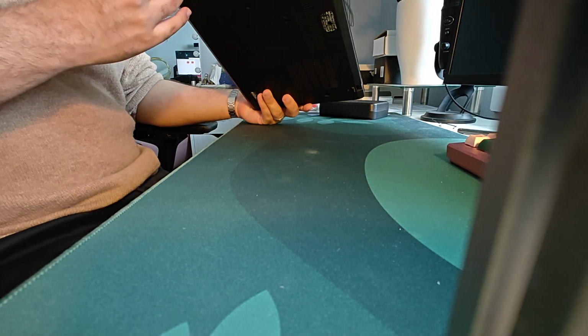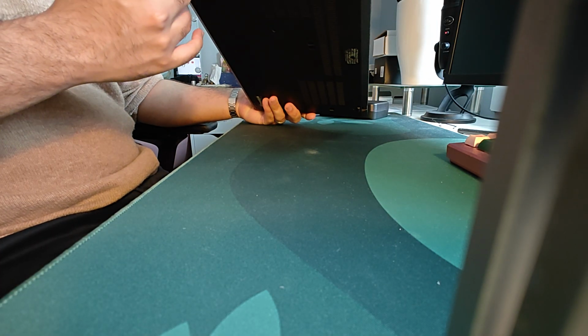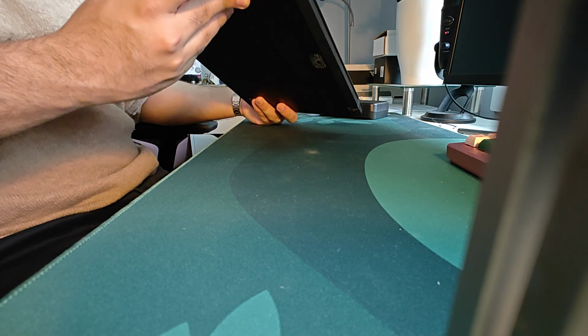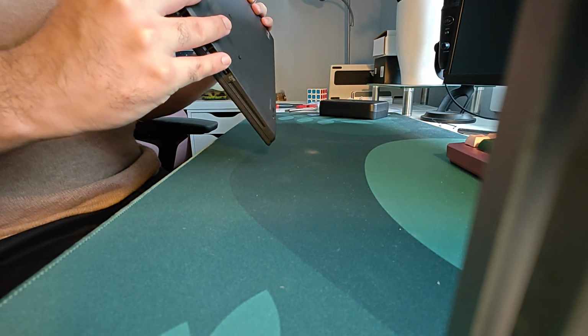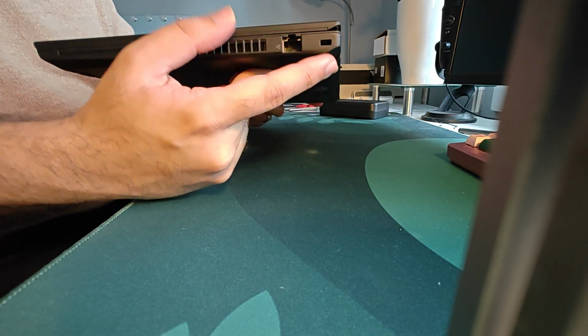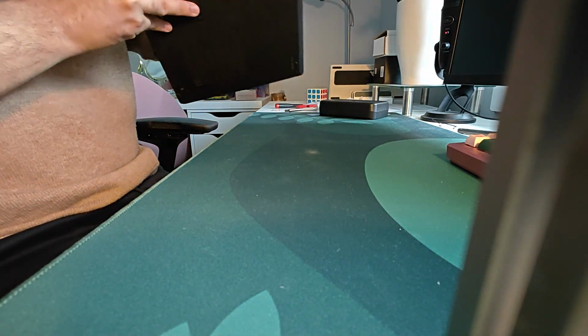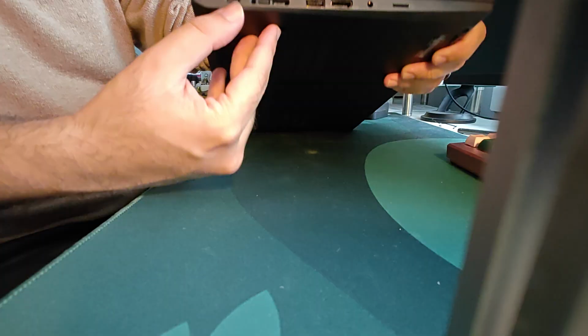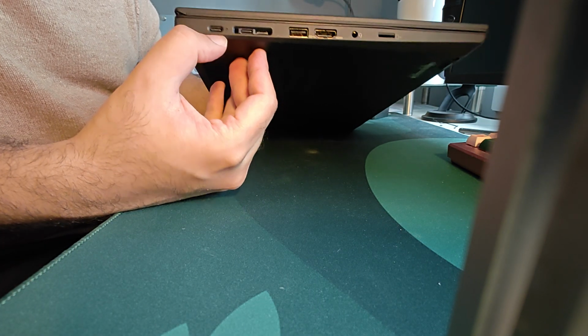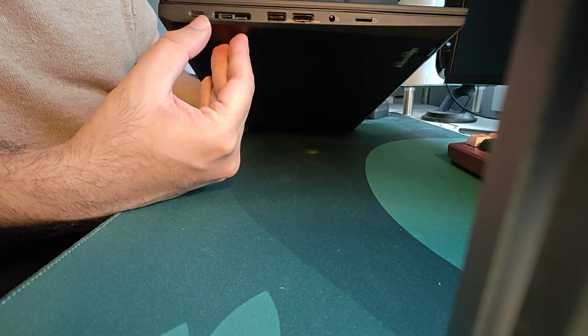So going into it real quick, you have your USB 3 ports here, an Ethernet port over here, nothing in the back other than, as far as storage, there's also a Kensington lock. Over here, you have a USB C, which you could charge from, which is really nice. So it already has USB C implementation for quick charging.